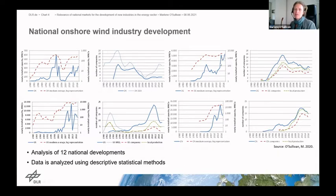This is the development of Spain. So the Spanish government stopped subsidies, or the feed-in tariff system, for wind energy in Spain, and essentially developers of wind projects looked for a different place where they could go. This is what happened here.